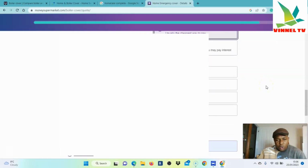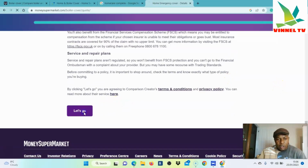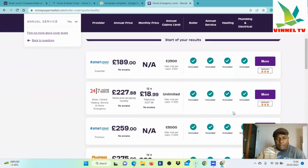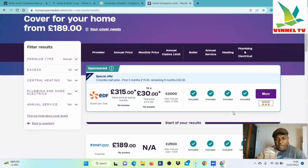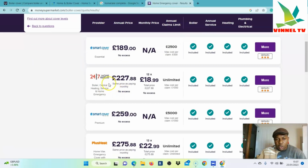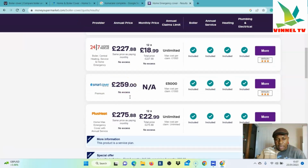And what excess will you pay? None. Okay. And the email address is here. Okay, let's go. So let's see the price we get from here. Okay, and we'll go from there. You can see here is the price we got: 315 from EDF. Okay, and the Smart Cover 189.00, and also this Home Rescue 227, and Smart Cover 259.